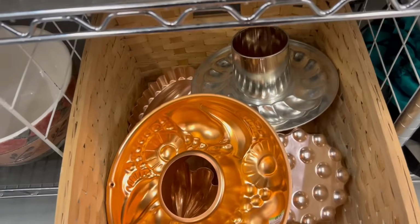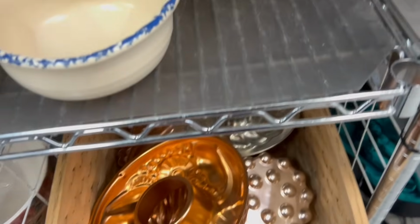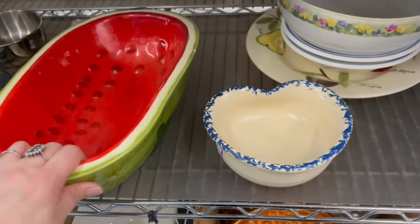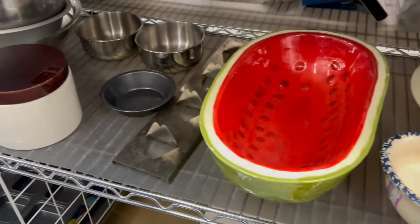I always look in this tub just in case one of the ones with the brass on it comes in, but it has not happened as of yet. Oh, this is fun for the summer. It's chipped, but for serving watermelon, super fun.